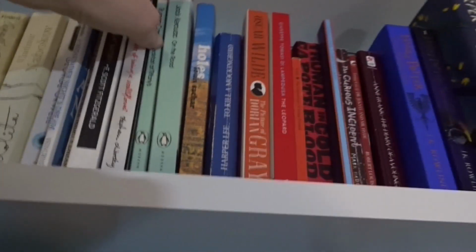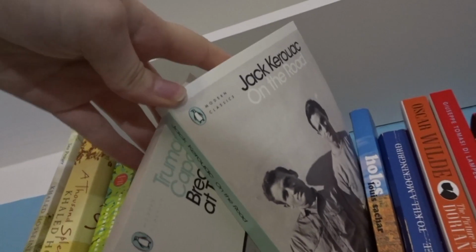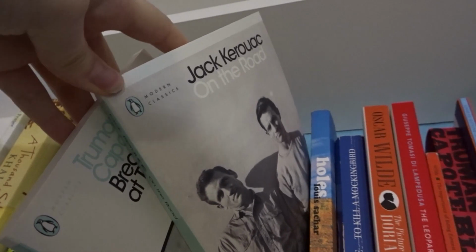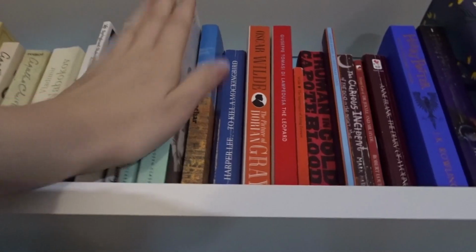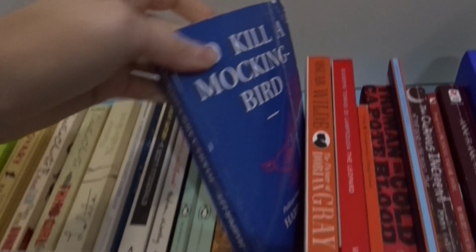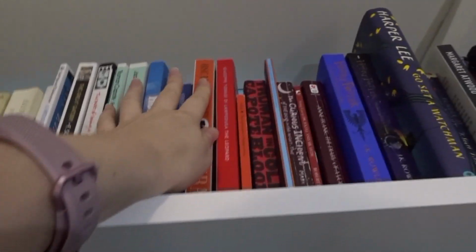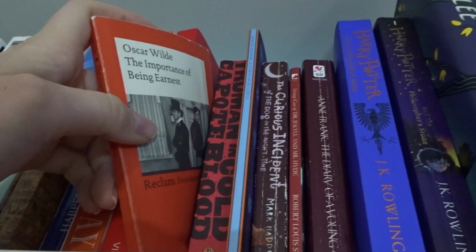Then I got two books by, what is it, Penguin Vintage or something? Modern Classics. Jack Kerouac, On the Road, and Truman Capote, Breakfast at Tiffany's. I still need to read both of those. Oh, that's one I read in high school. I also read To Kill a Mockingbird in high school, but I really loved that one. A Picture of Dorian Gray by Oscar Wilde, very cool. The Leopard, I still haven't read that one. That was in my summer TBR/book haul. The Importance of Being Earnest.